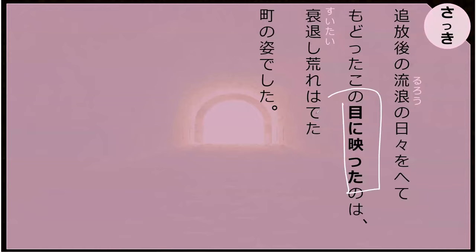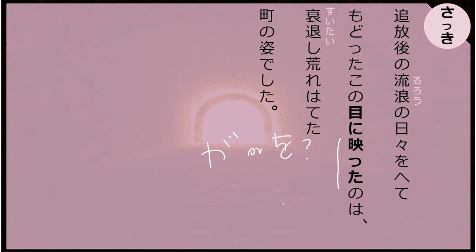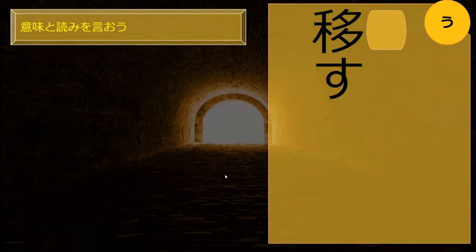Can you read this one for me? And then this one is to be in the middle. No, it's to reflect. So to reflect on the surface of something. It is utsu. Utsutta. Utsutta. Do you know if utsuru takes ga or o? So I think it takes ga because it reflected itself. Correct. It takes the ga. Onto surface. Perfect. That in which itself it's reflected into my eyes.